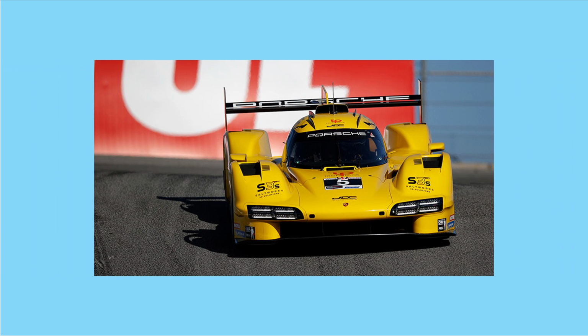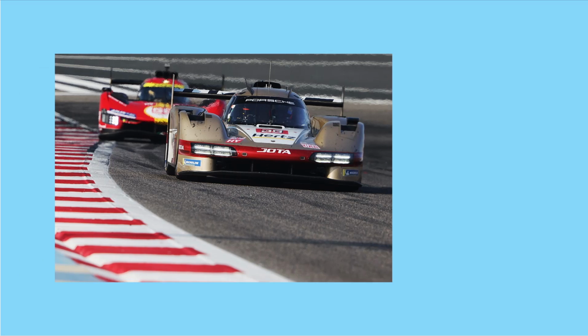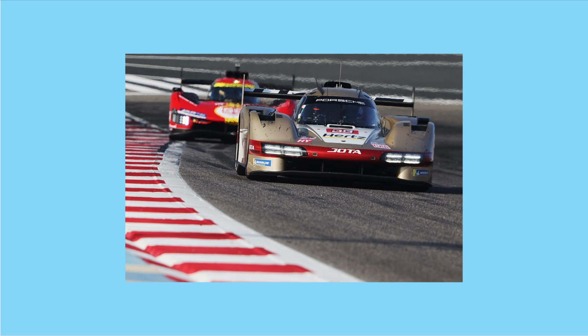However, I think what is extremely promising are the performances put in by the customer Porsche teams. In IMSA, on a number of occasions, the JDC Porsche beat the factory cars, and Proton managed to pick up a podium at Petit Le Mans when the factory cars didn't. Over in the WEC, Jota managed to finish 4th at Bahrain, ahead of both of the factory cars, and managed to challenge the factory Ferraris in the process.